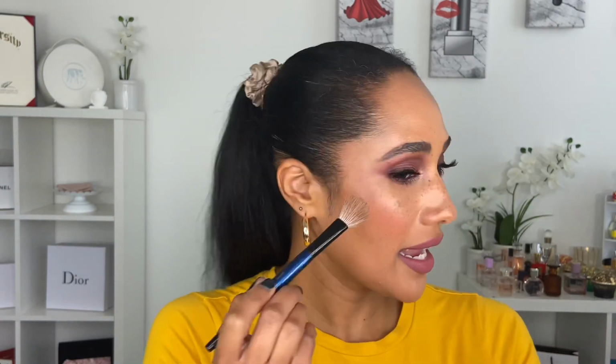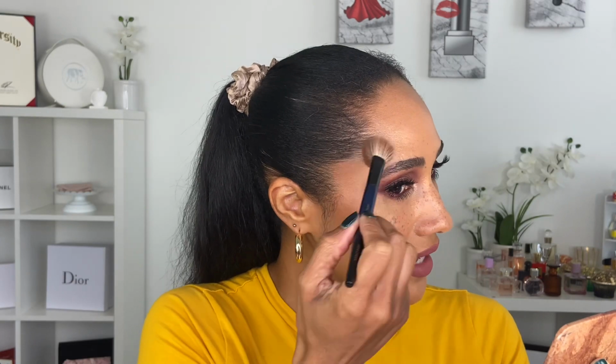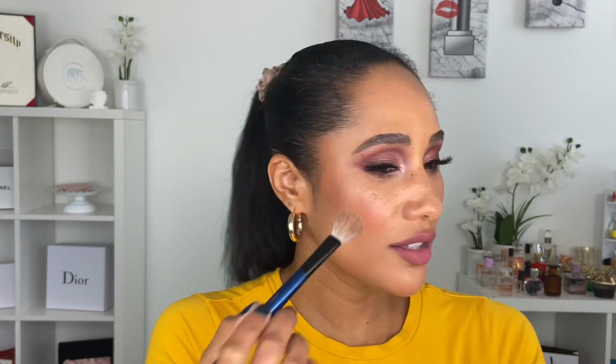And if you wanted to build it up to be a little more intense, you can, but I like the softness of this highlight because I think this is a really good everyday face palette. And so I like that you have a highlight that you could amp up if you wanted to, or you could apply it more subtle for your simple go-to everyday looks. And then this finishing powder is beautiful.